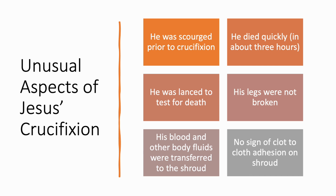There are a number of unusual aspects of Jesus' crucifixion. The first is he was scourged prior to the crucifixion. This is not normally done by the Romans. They normally don't scourge someone and then crucify him. Why? Because of exactly what happened to Jesus: they died too quickly and they wouldn't suffer enough. So the combination of scourging as well as crucifixion is somewhat unusual in Jesus' case.